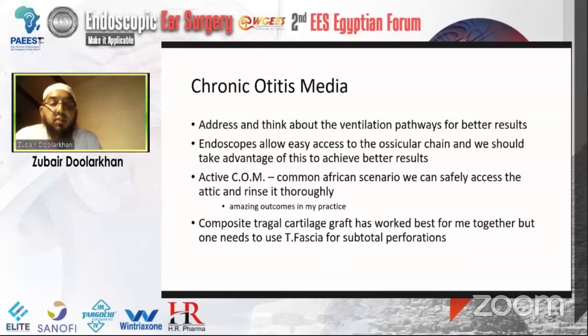The composite tragal graft has worked best for me. Sometimes, though, we do need to use the temporalis fascia when we have very large perforations.